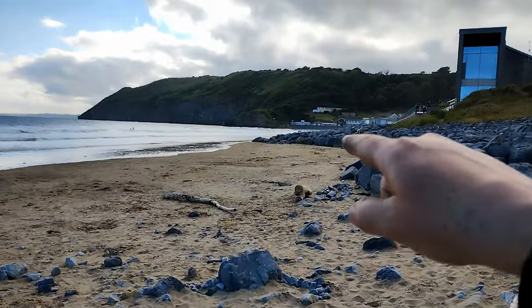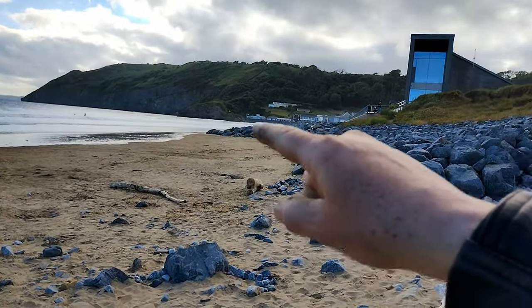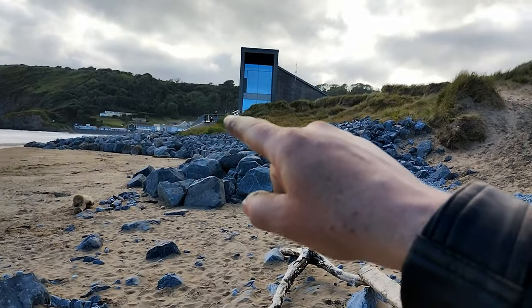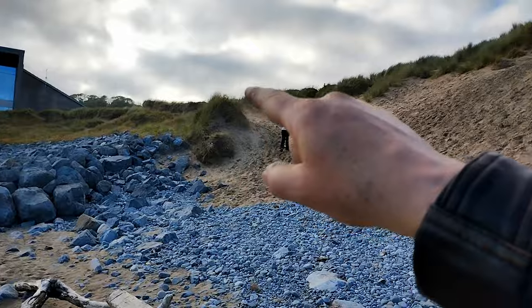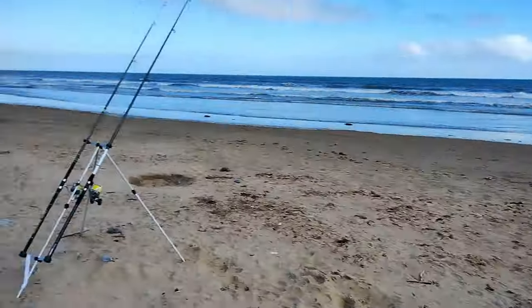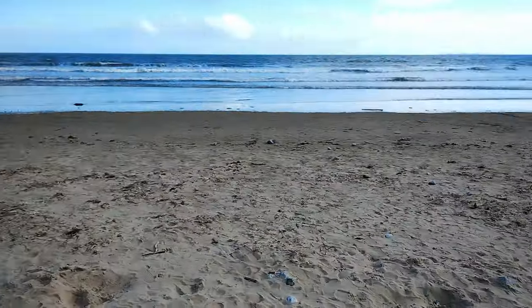Turns out that even when the tide's in, so that it looks like you can't get on the beach, if you climb over these railings, there's a little path around here, and then you come down this dune and you pop out here, which is nice.